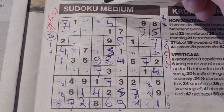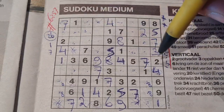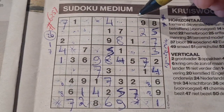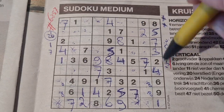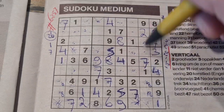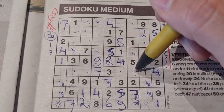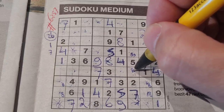Eight, eight. Nine, yeah, we have a pair. We have an eight and a nine in the last column. We have eight in one of those two boxes and a nine in the column next. So in that column, the only two places left for the eight and nine go in those two boxes. That's a pair, eight and a nine.